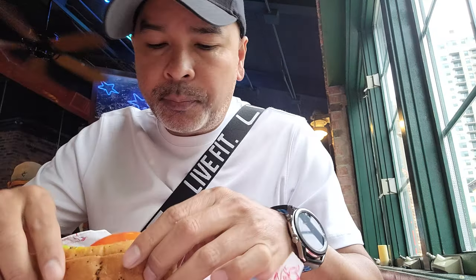Maybe it's the Maxwell sausage. I don't know. I gotta do the pickle alone. It's too big. I've just loved the pickles ever since my days of working at Arby's. There you go. This is fantastic. I don't know if this is the Maxwell or the hot dog, but this is fantastic.